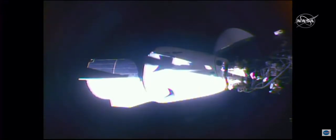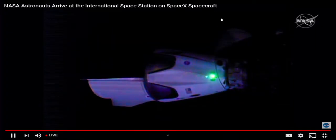So once soft capture is complete, and I believe we'll get that call from our core here, Anna, then we'll get confirmation of hard capture, and the crew, of course, aboard have this information on their displays, so they'll also see indication of hard capture complete. And once those two steps are done, then that's docking complete.